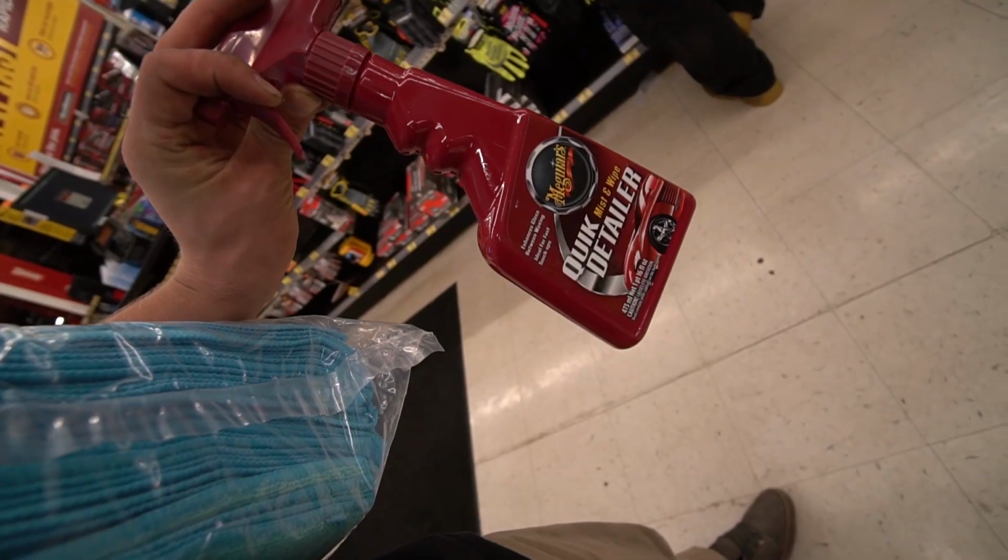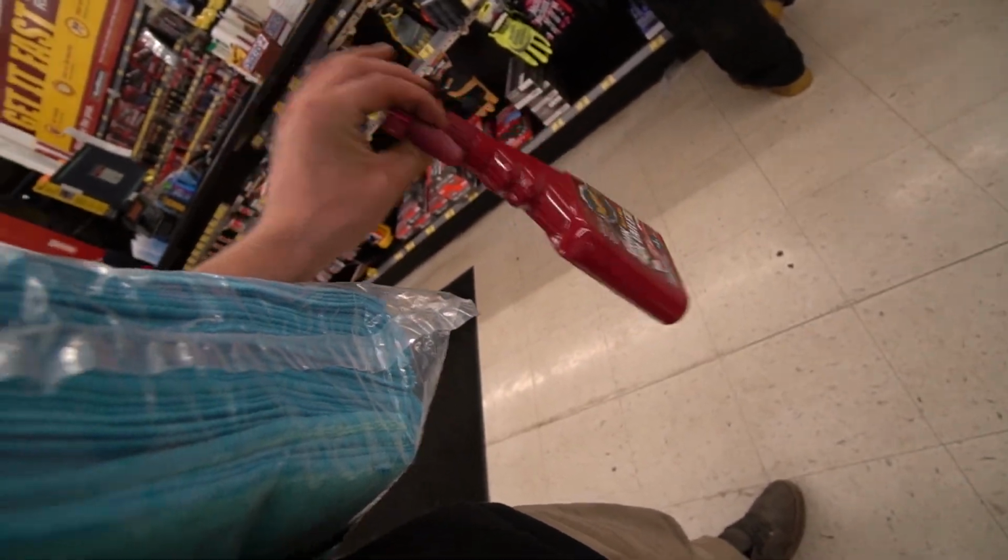Advanced trip. Got some quick detailer to help clean up after. Some microfibers.